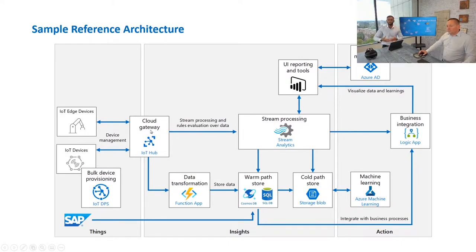For a hot path, also known as your real-time analytics, we take the top route and route the telemetry data to Stream Analytics to gain predictive insights. So Stream Analytics is an Azure PaaS service offering. Exactly, yeah. And then we have another route for a warm/cold path. In this case, you take the bottom route and transform the data ready to be stored in a storage system such as your Azure SQL database or your blob storage for historical data. Finally, we can access that historical data using Azure Machine Learning and find historical trends for predictive analytics.